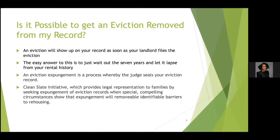Is it possible to get an eviction removed from my record? Possibly. The easy answer is just to wait out the 7 years and let it lapse from your rental history and credit report. However, that's hardly practical. In some states, you can file an expungement to remove the eviction from your records.